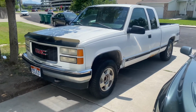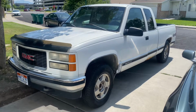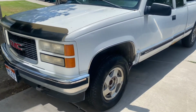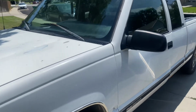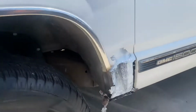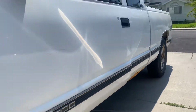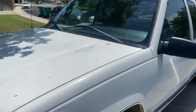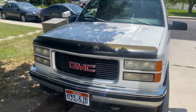Here she is. It's a 1996 GMC Sierra 1500, and it is actually a pretty good truck, but on first appearances it looks pretty bad. You can see there's some pretty severe rust there, but outside of those spots on both sides, it's actually quite the clean truck.